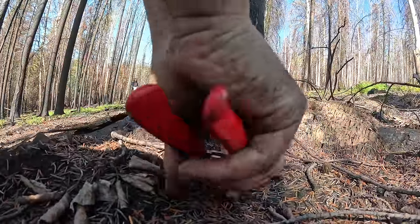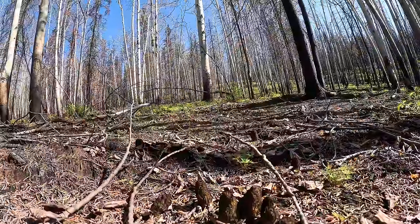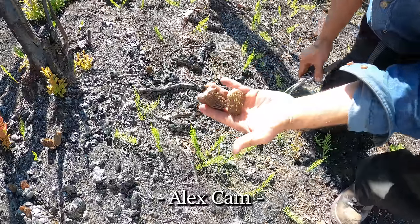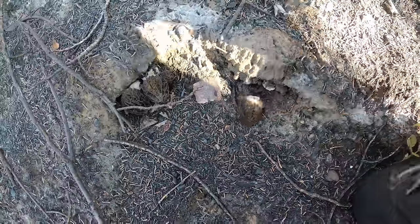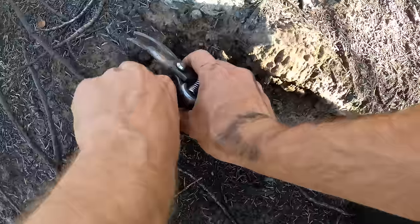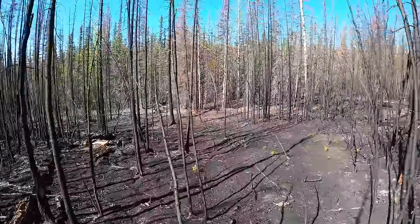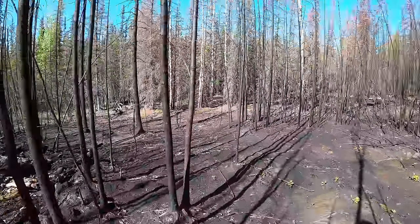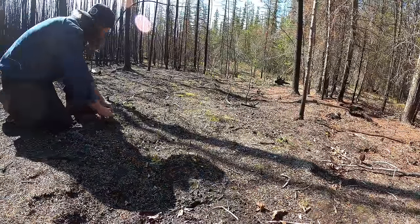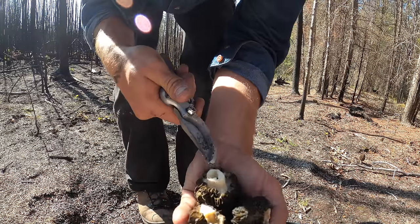Yeah, this hill's looking good. Look at that, spotted it from over there. Pretty thick and heavy, they're hardy, maybe double wall. Yeah, they are double wall.